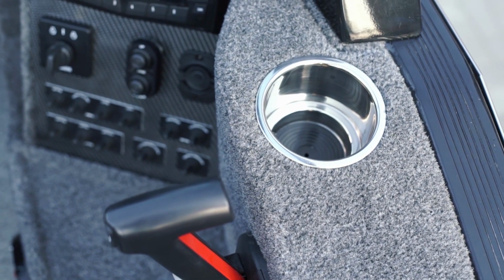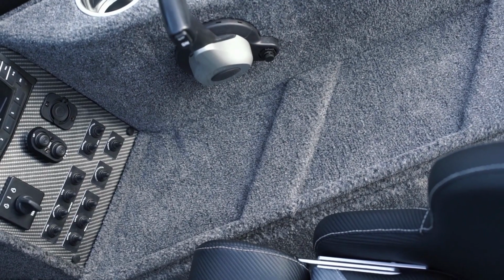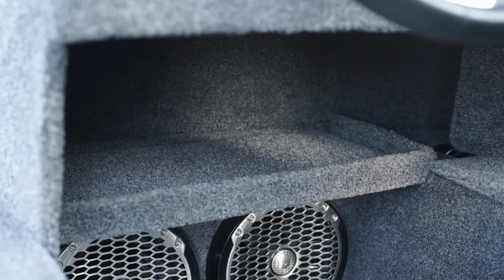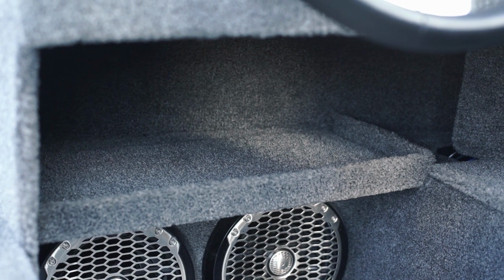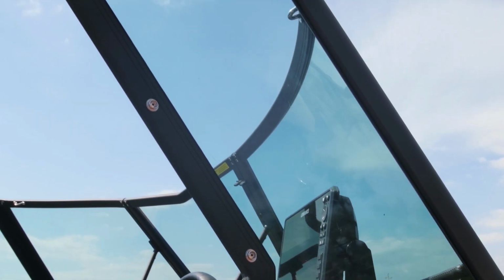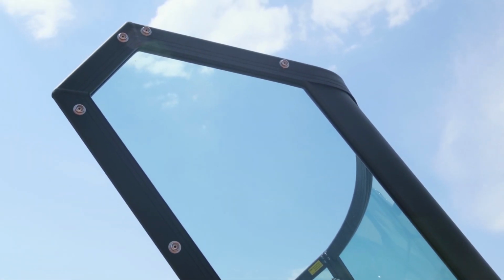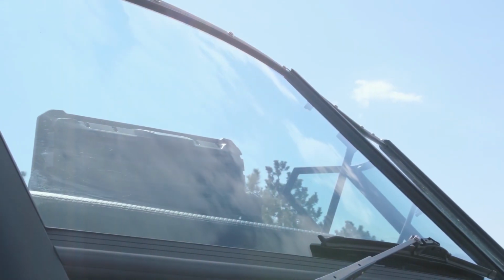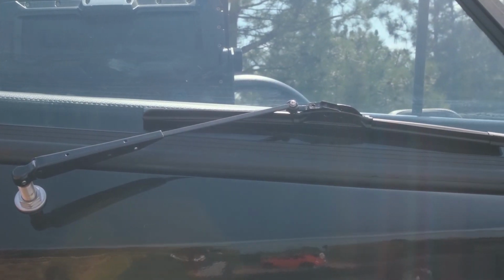Here we have a sunk-in cup holder. We've included a small convenient tray for telephone and various items under the reverse throttle handle. There is a large and spacious shelf under the steering station. The windshield has an aluminium frame. The windshield height is sufficient to protect you from incoming airstream and water splashes. The windshield glass is hardened, and that allows us to install a wiper.